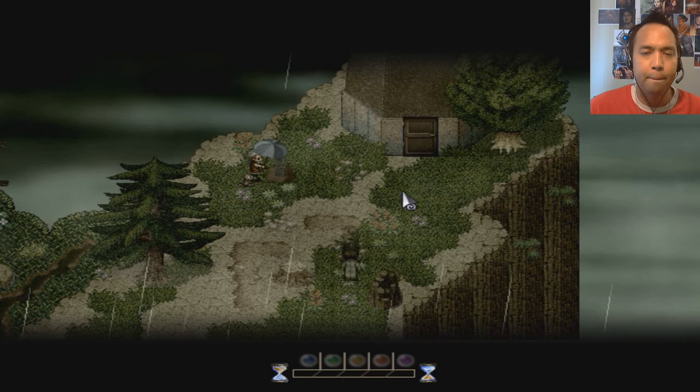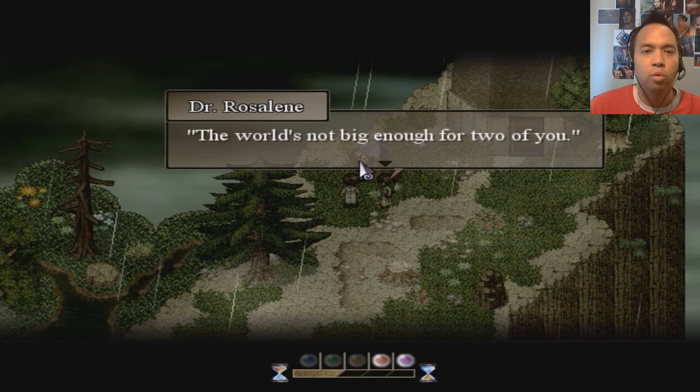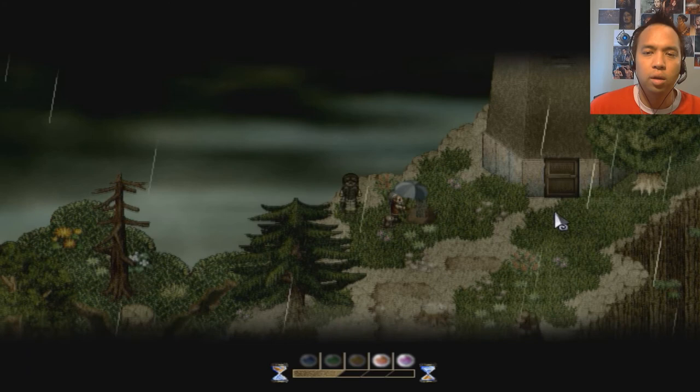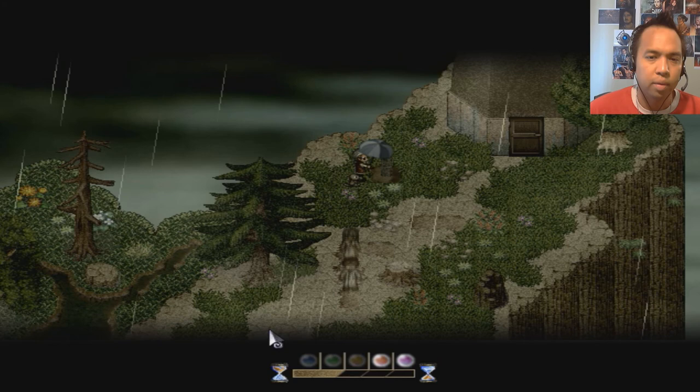An old stuffed toy platypus. Must have belonged to his wife, maybe. Honestly, I don't think this animal has the right to exist. The world's not big enough for the two of you. Try inside the lighthouse. Requires 3 bars of memory links to proceed. Okay. Can I move faster, please? Time is of the essence here.